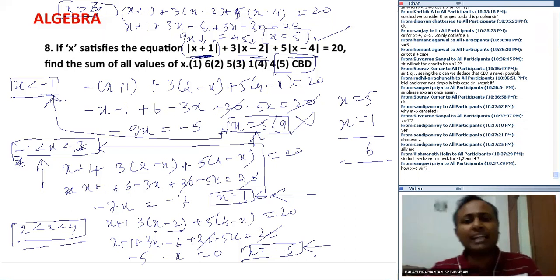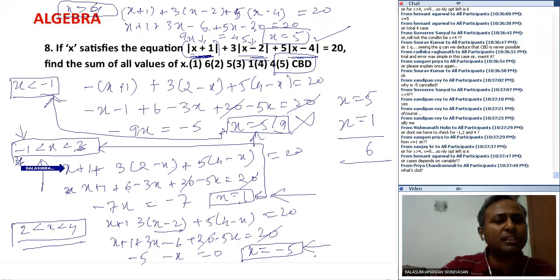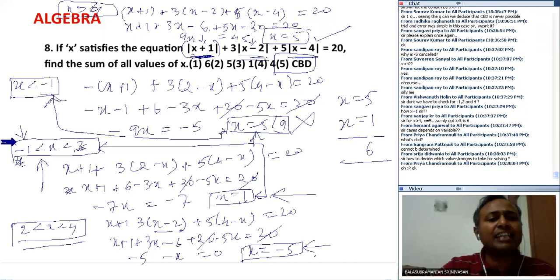How is x equal to 1? X equal to 1 is a valid solution, Sandavi, when I deal with x being in the range minus 1 to 2. When I take x in the minus 1 to 2 range, x plus mod of x plus 1 becomes x. Mod of x plus 1 becomes x plus 1. Mod of x minus 2 becomes 2 minus x. And mod of x minus 4 becomes 4 minus x. So when I substitute them, I solve and find that x becomes equal to 1. But x equal to 1 does not contradict x lies between minus 1 and 2. That's why I take it as a valid solution.